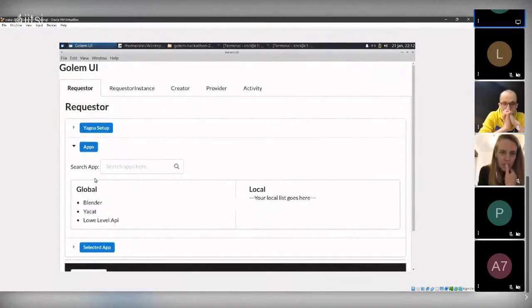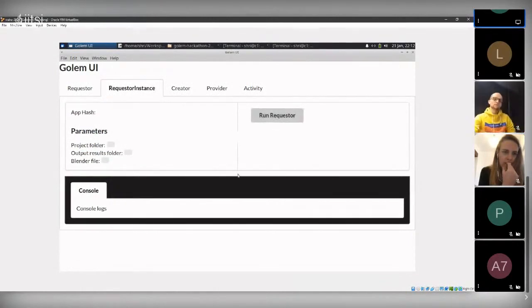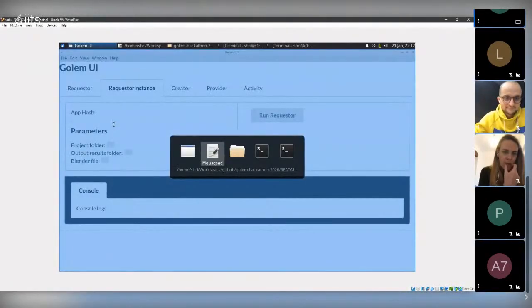Here is the app gallery, the same as what we saw in the slides. Now people can click on Blender or any other gallery apps, and the respective parameters would be shown over here. On starting up an instance, a new requester instance will come up, and when you run the requester, it is going to run in the background and come up with the output. Similarly, a creator will have its own set of screens, but these are not yet completed. We just went through these two. So mostly this is what has been done as part of this hackathon. Any questions?